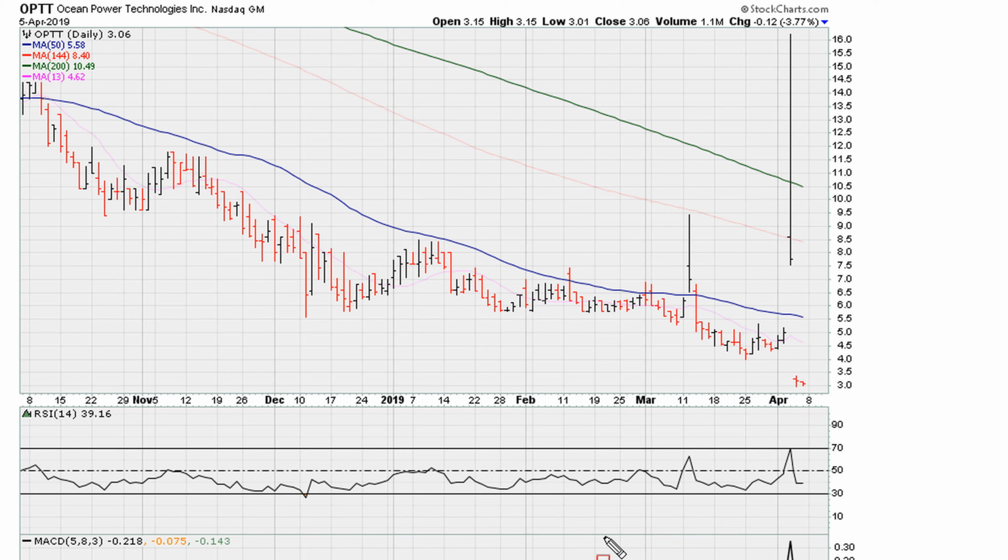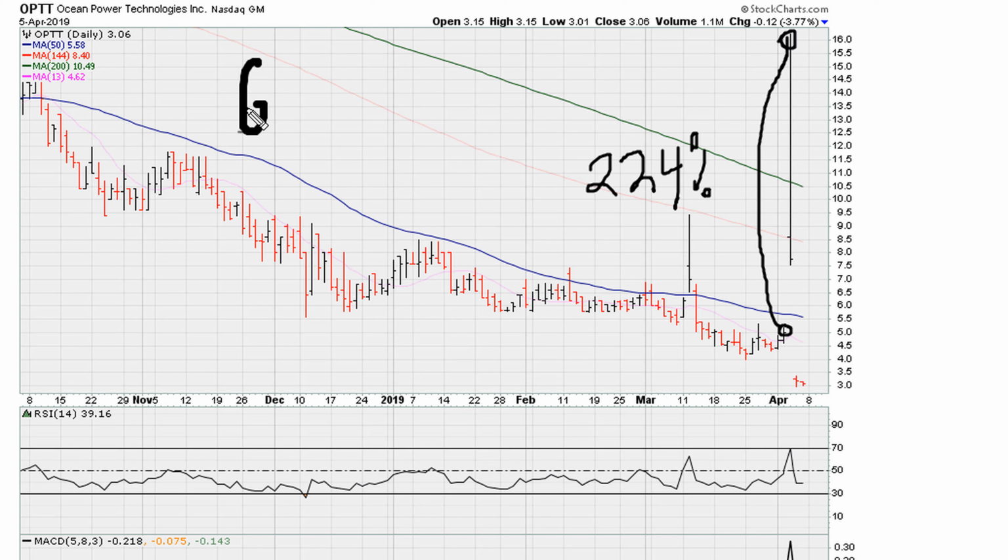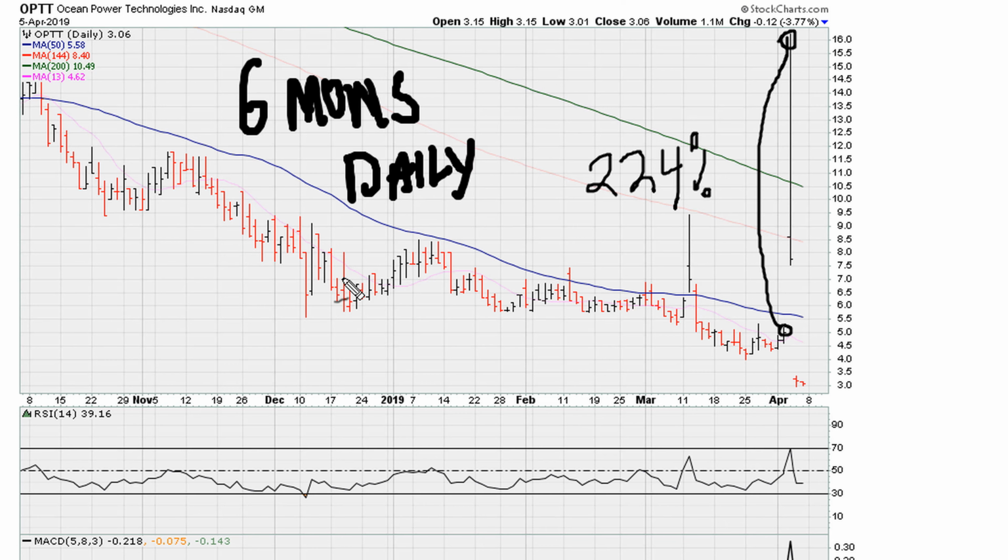Let's take a look at a stock here that had a major run over the last couple of days. So for example here, just to give a little bit of color and perspective, on this day here, the stock jumped as much as 224%, give or take, from the close here to this intraday high. Should have mentioned this is a 6 months daily. The reason why I'm doing that is so we can see this recent spike and drop clearly.